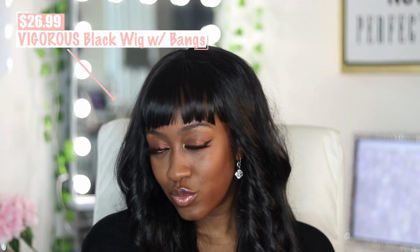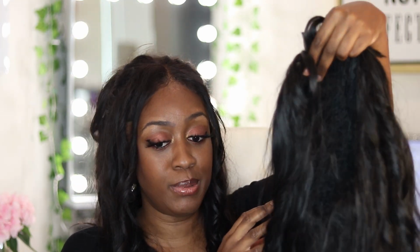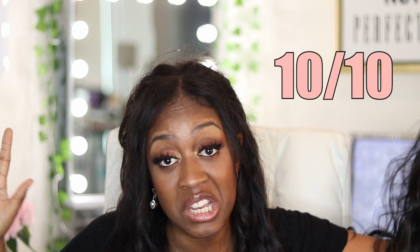We've got this beauty right here. I really like the bangs. I didn't think I would like bangs on me, but I really like the bangs. I got this one to do Wednesday. It's very soft. It looks like hair. It's very believable. It looks like it's a human hair wig, to be honest, to me. This wig is 26 inches and it was $26. I'm gonna give it a 10 out of 10.